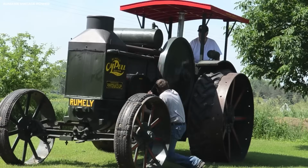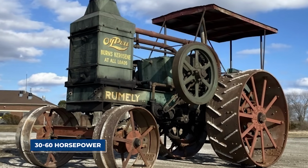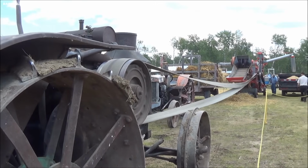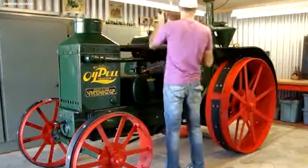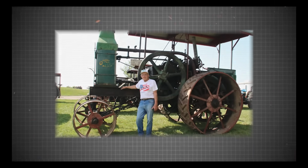One of the more recognized models was the Rumely Oil Pull Model E, often rated at 30 to 60 horsepower. This was a serious workhorse, aimed at pulling big implements like threshing machines and plows. Due to its hefty size, some weighed in at several tons, it also signaled that farming was shifting toward more robust industrial-scale operations.